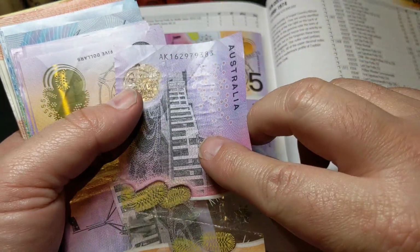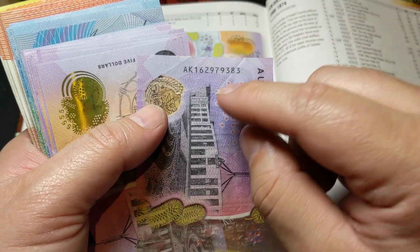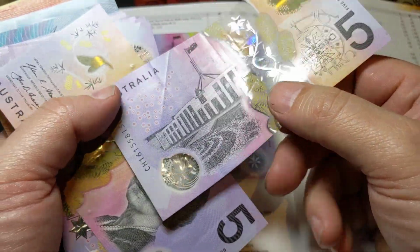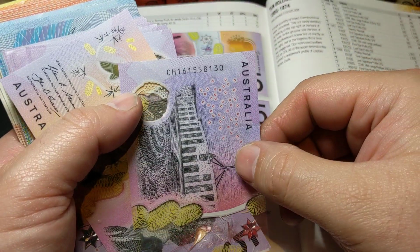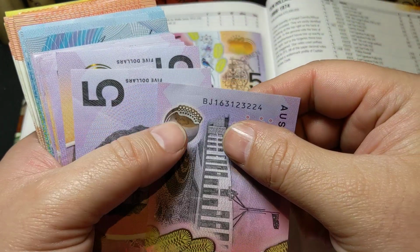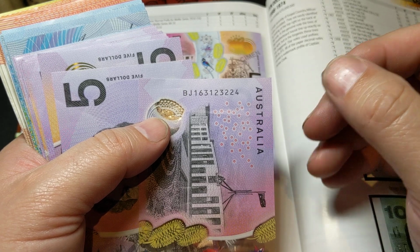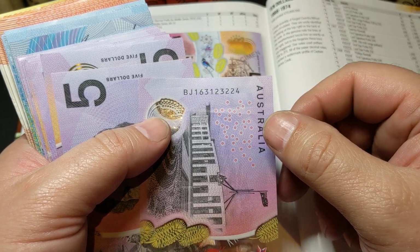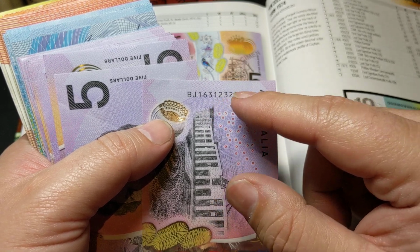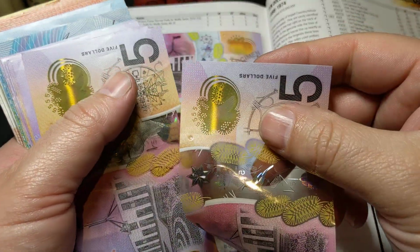Every single one of these new polymer notes that have come out in 2016 is going to have 16 on them. And it's actually harder to find the old notes now because they're all being pulled out of circulation. One thing I am finding though is I still get plenty of older $50 notes. Not as many new ones are coming through. Like if this was 1, 2, 3, 4, a ladder note, that's always something special as well.